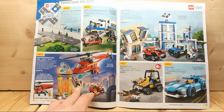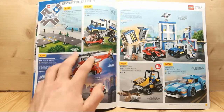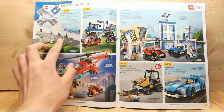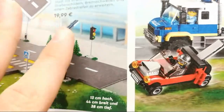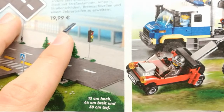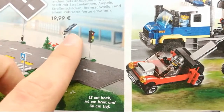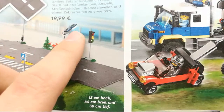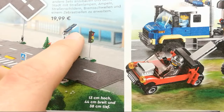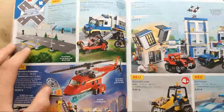So yeah, but we've talked about those road plates quite a bit. But what I do like actually is that they, let me show you that up close. They actually have those glow in the dark bricks. So those 1x2 plates up here, those white plates, are actually glow in the dark pieces, as far as I know.